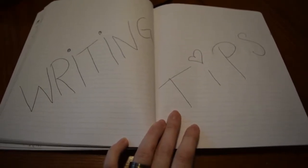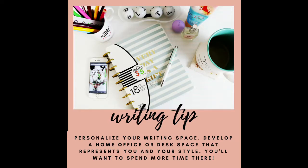Today's tip is all about creating the perfect space for writing. Obviously, where you do your work doesn't matter nearly as much as the work itself. However, sometimes it can be hard to get motivated if you don't have a space devoted to writing, or if your designated writing location is full of too many distractions.